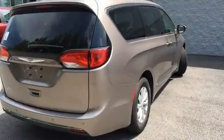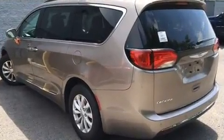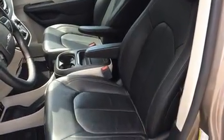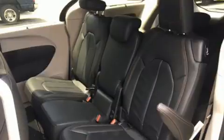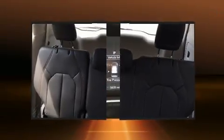Chrysler prioritized fit and finish as evidenced by a built-in garage door transmitter, heated seats, a power liftgate, a roof rack, and one-touch window functionality. Passengers in the third row enjoy seat-back reclining functionality, providing an extra level of comfort and convenience.